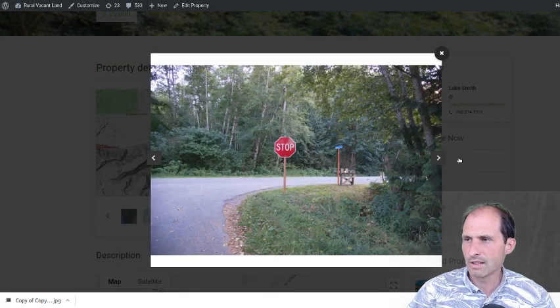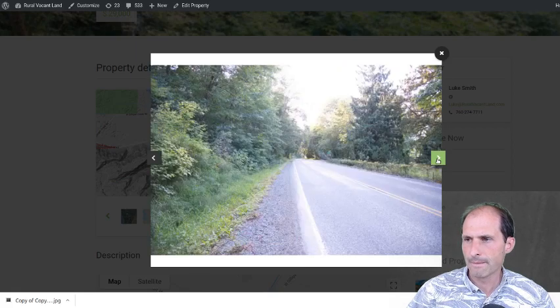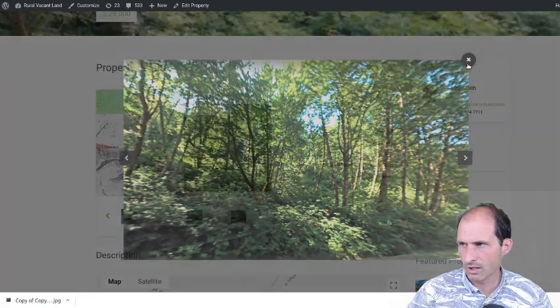So with that in mind, I set the price quite low compared to the area from what I could find in the area. We'll look at all these pictures again. You can go look at these pictures. So there's a whole ton of pictures on the website of the property.